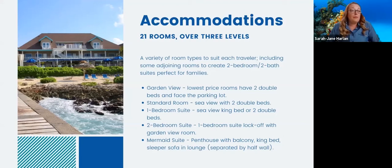We have our one bedroom suites, which offer a little bit of a larger spacious area. It has a separate living room. And then we have two bedroom suites, which are perfect for family. They can be a one bedroom locked off with a garden view, or it can be a dedicated two bedroom. And then the best part is the mermaid suite, which is our penthouse suite at the top there.